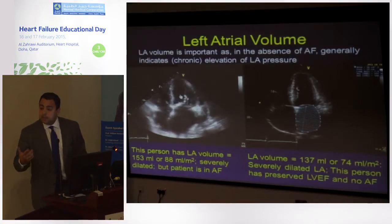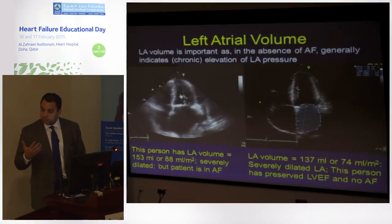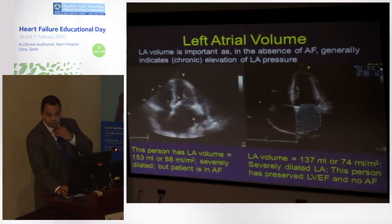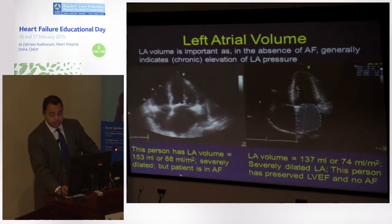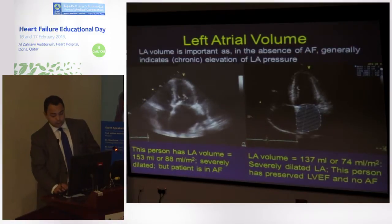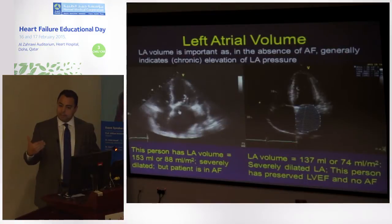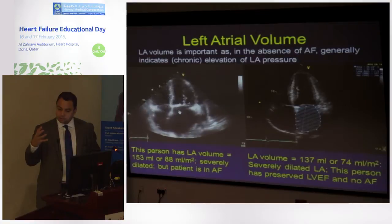Another rule of thumb, if the LA volume is bigger than the end diastolic volume of the LV, you have a problem. A normal LV end diastolic volume in a normal individual is what, 110, 120 ml? In this individual, the LA volume is clearly bigger than this rather smallish hypertrophied ventricle. You automatically know it's big. However, this patient's in AF, so it's hard to know if there's elevated LA pressure. However, you can see the interatrial septum bulging to the left, so there's probably a concomitant occurrence in this patient of elevated LA pressure, but the dilation is also contributed by the atrial fibrillation.